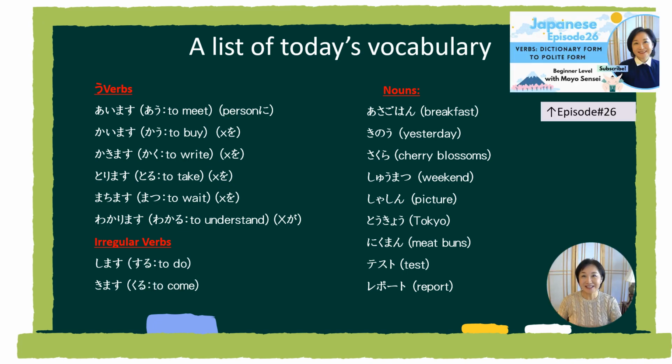Let's start by examining the verbs, all listed here in their polite form, masu form. I included its dictionary form in the parentheses. If you need a refresher on how to conjugate from the dictionary form to the polite form, I recommend revisiting episode 26, where we first discussed verb conjugations. Are you ready? Please read each word after me.